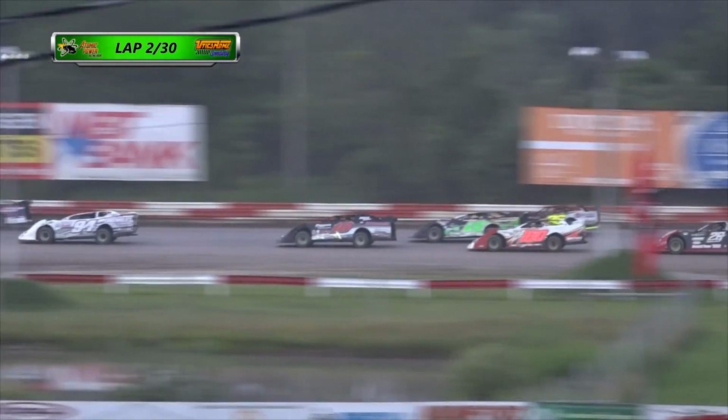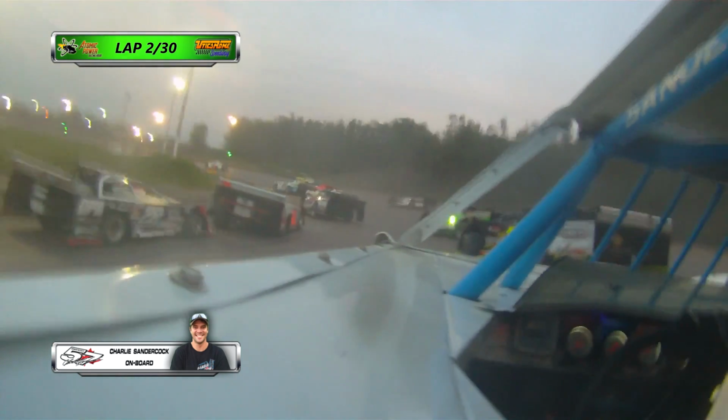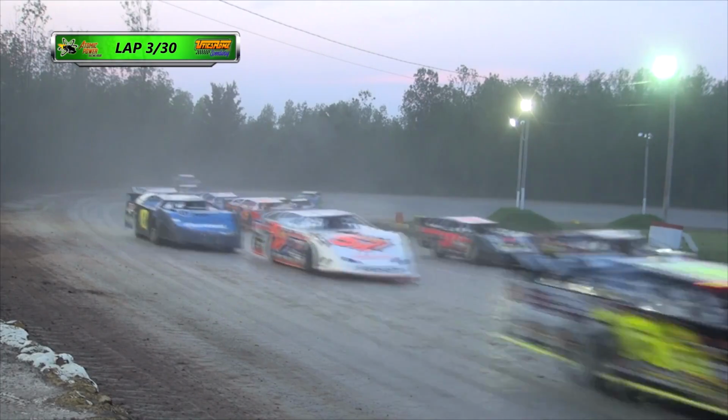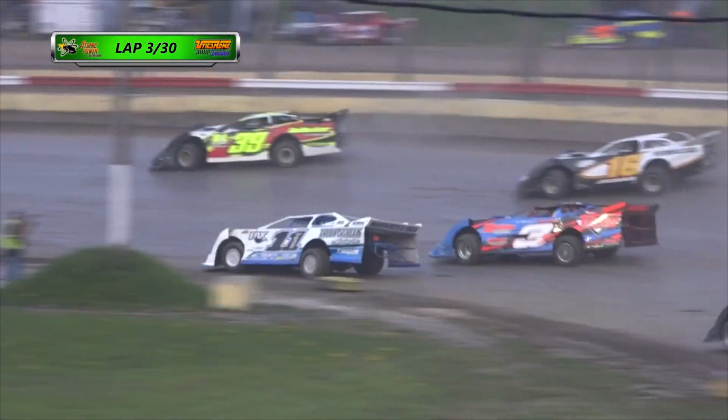Oh, a little contact there at the middle of the pack for Bryce Davis. Got into John Waters, a pair of Southern Tier drivers coming together as they scoot back in the pack. Here's Charlie Sandercock mired outside of the top 10. Brandon Ford. Where's he going? Where's he going there, Rich? You know, there's no place to stick that car in there. That's the one thing that makes it a lot more difficult when you come at the back 3 wide again.